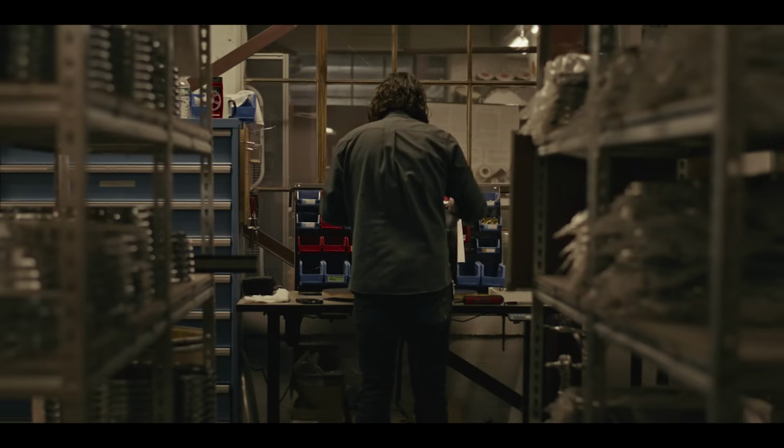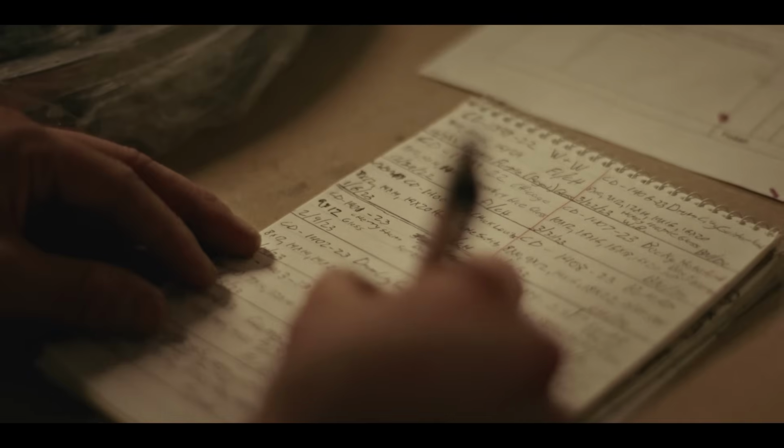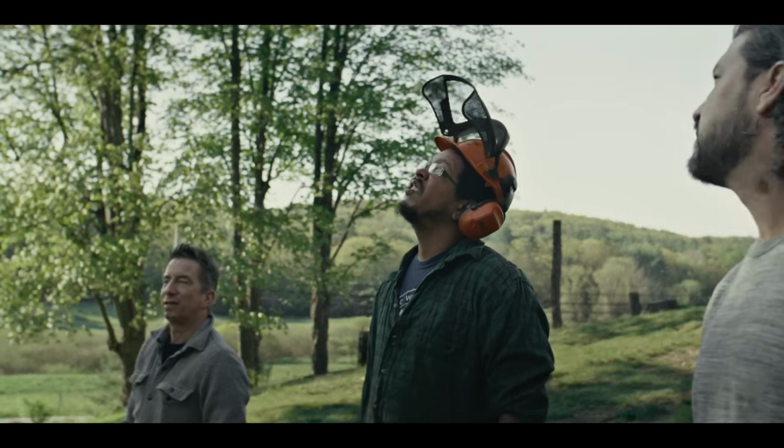Let's say you order a walnut snare, solid shell, which is one of our most popular varieties, and you want it in a 13, and we don't have any 13s bent. Well, then we're starting with hunting for trees in the woods.